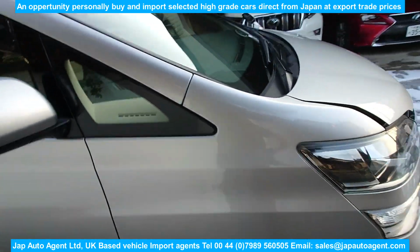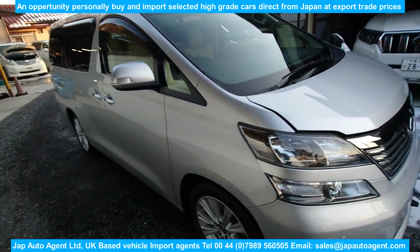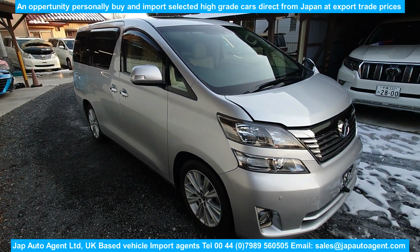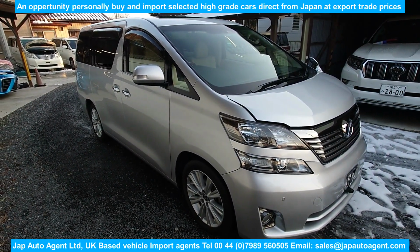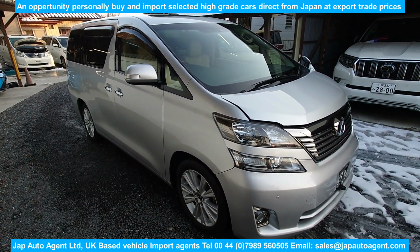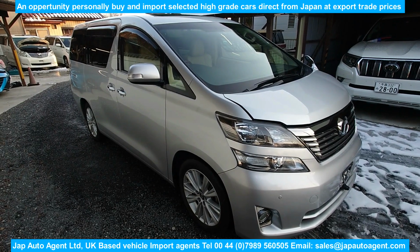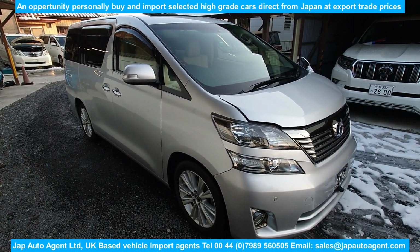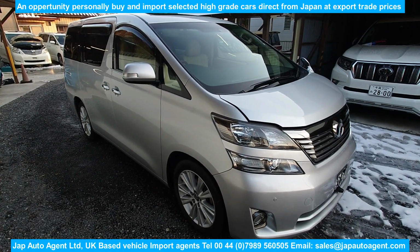Also, this model, if you like silver, it's quite rare. This particular car predominantly comes in white. A few black ones, and silver, rare silver. I have seen a gold one.